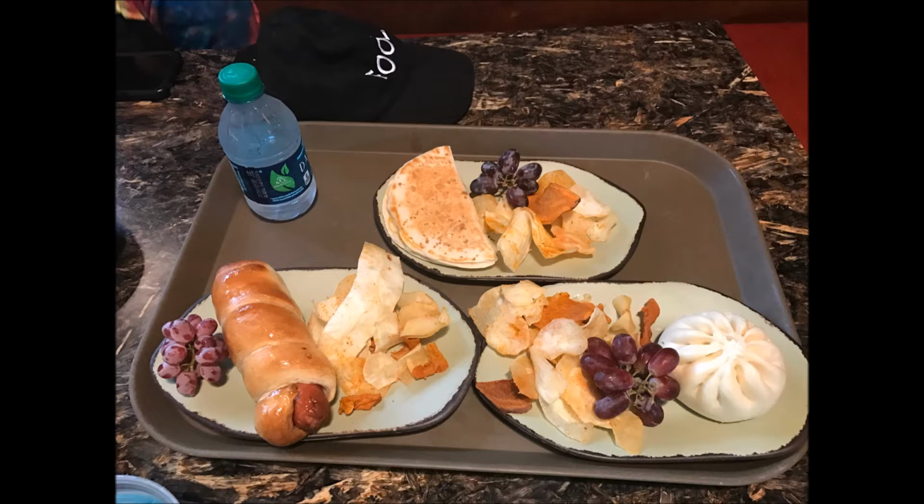And the cup for sodas can actually be refilled as often as you want. So it doesn't matter that it's a small cup. You can just keep going back to the machine. So that was all three things.